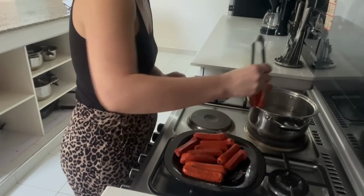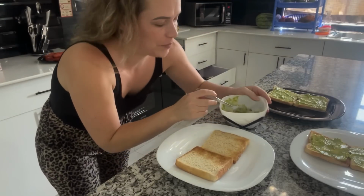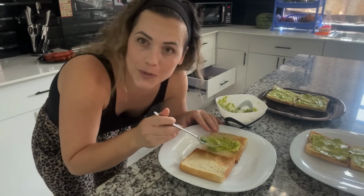All right, the water is boiling, so I'm going to put the sausages in. I think 4 or 5 minutes is typically what it is. All right, and I have the toaster back out. I could have just left it out after breakfast, but. Okay, so now I'm just spreading the avocado spread on the toast, and the smoked sausages are done.